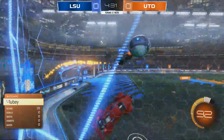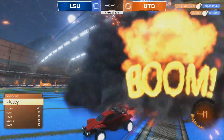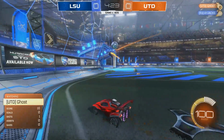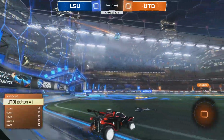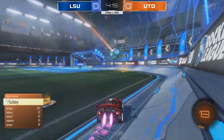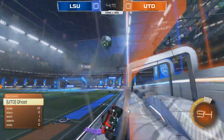The first 30 seconds upon us. LSU trying to work their way out from their own side. Couple demos come out for UT Dallas. Maybe an opportunity. Low Tech does get the clear out. A shot is on target, saved away by Ajax. UT Dallas threatening as Luby will put this one off the side wall on a second touch, but unfortunately not going to keep possession.